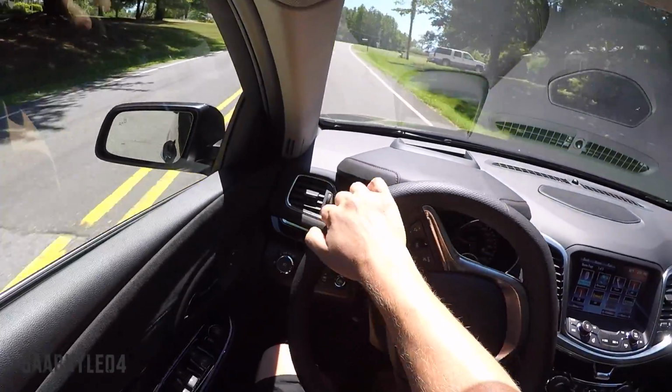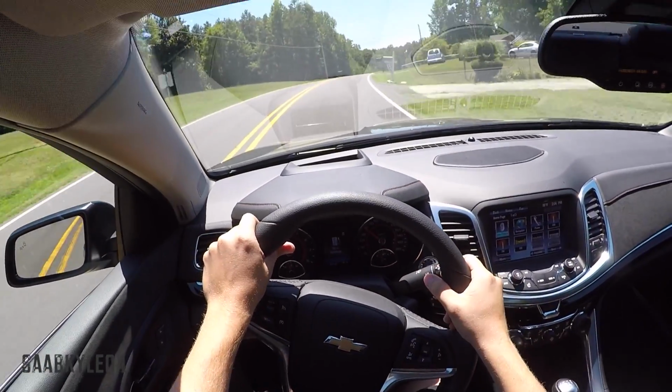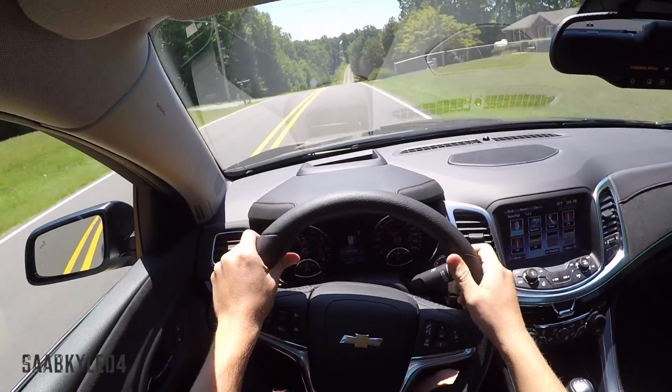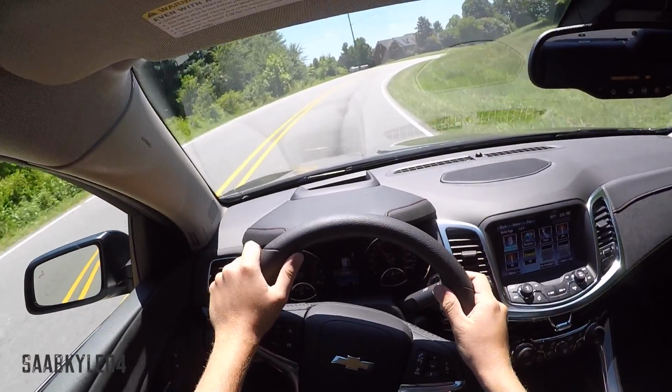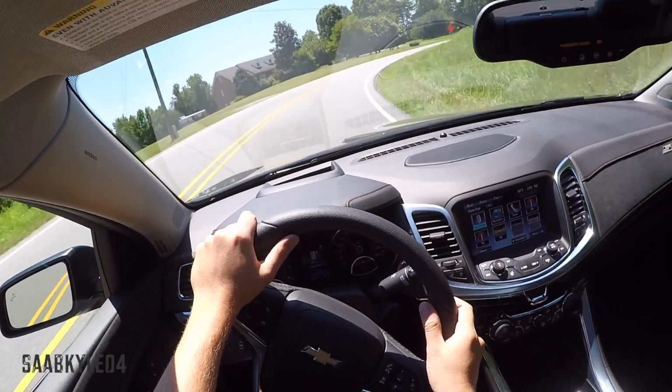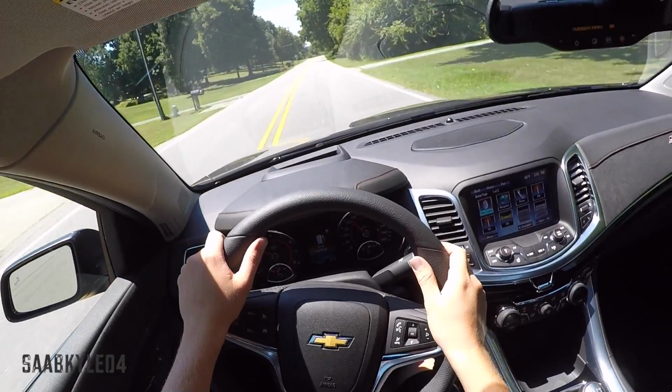Weight balance now comes in at 52.6 and 47.4% between the front and rear respectively, thanks to an aluminum hood and trunk lid, which weigh about 30% less than traditional steel. It also helps keep the center of gravity lower for better handling profiles. Styling is always subjective, but I think the SS is an attractive car.